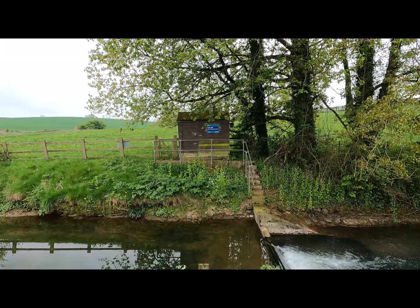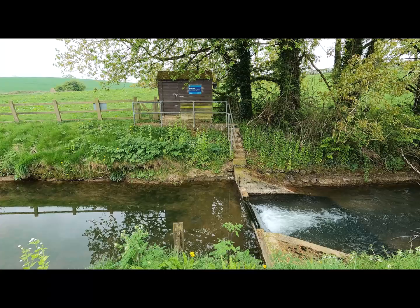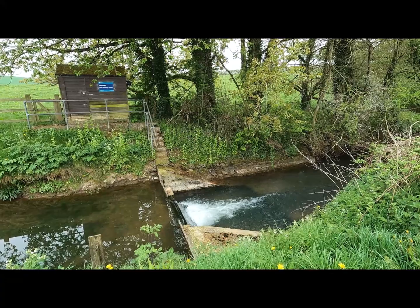Okay, so this is a place called Crab Mill, and apparently this shed and this little fall in front of us is actually measuring the flow, the speed of the flow, of the actual river. It's actually got a speed camera on it. So 3 points if it's going too fast.